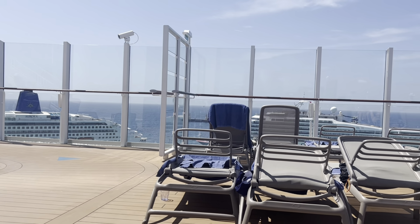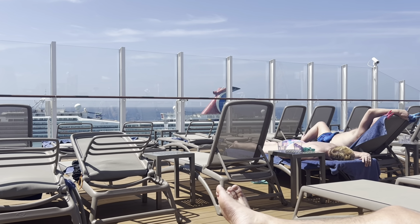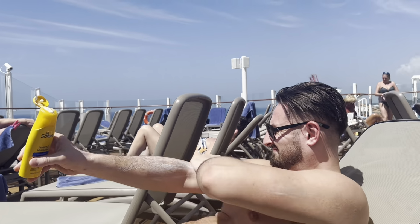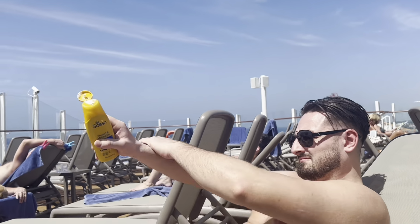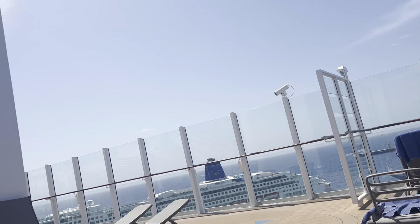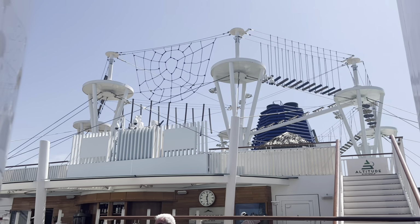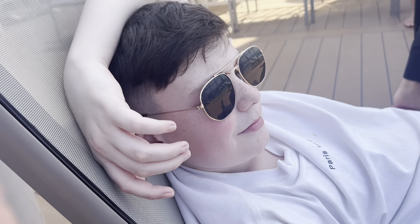Deck 18 now. It's quite quiet because we are in Bridgetown, but we've done Bridgetown this morning. Didn't do much, but we plan to do more when we come back. We've got an infinity pool just around there. Ollie's just having a John Smith's. Quite a lot of cruise ships here actually. And up there is where we were last night, where the mini golf was, the aerial climb, and then we've got a bar. And me and Oliver are in the shade as per usual.